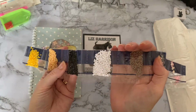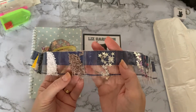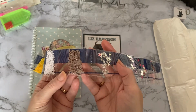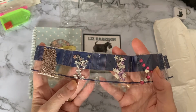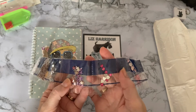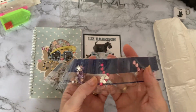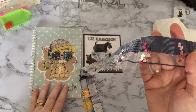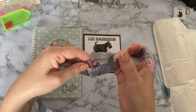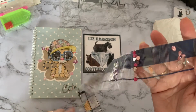That looks like 310 black to me. And white, nice sparkly white. And then we've got like a mocha brownie colour there. And some lovely little stars in silver. Oh, and purple stars. They're nice, I like purple. Oh, look. And little pink hearts. Where do the pink hearts go then? What's the number on that one? That's K. Do we only use one K? Yeah.